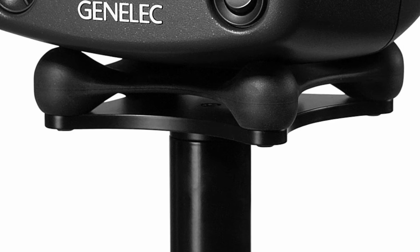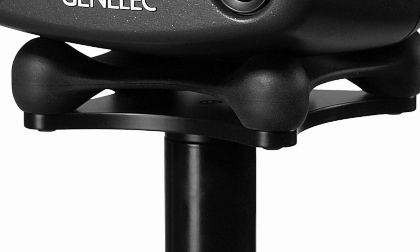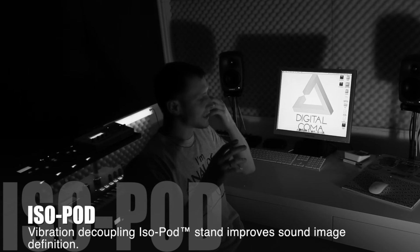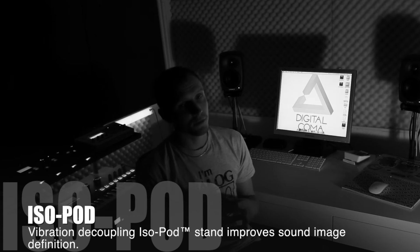In this case, Genelec has their own Isopod stand. The Isopod stand basically helps to divide the room and the monitor. I would say they are like floating in air. All I have to say, placement of your monitors is very important.